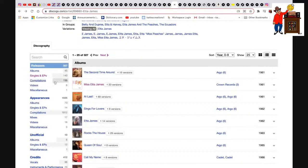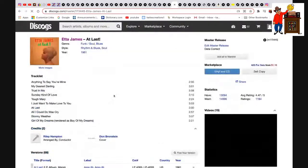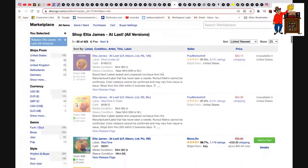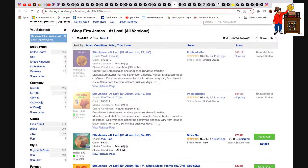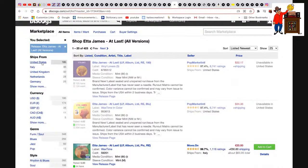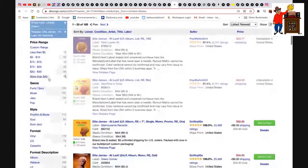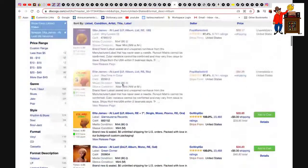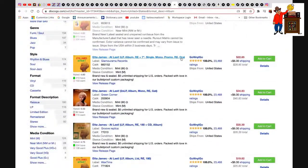I was just looking that up the other day, and I could not believe the prices that people wanted for this record. It's insane. And sometimes, when you see the marketplace here and you see 423 for sale from $1.16, that's probably because there are a bunch of reissues or CDs or whatever. So you can go in here to the United States, filter the shipping, and filter album. You can do all kinds of filters, but you'll see here that this is the reissue.